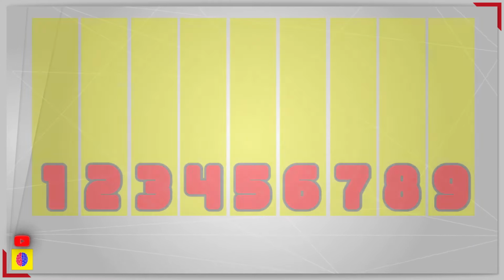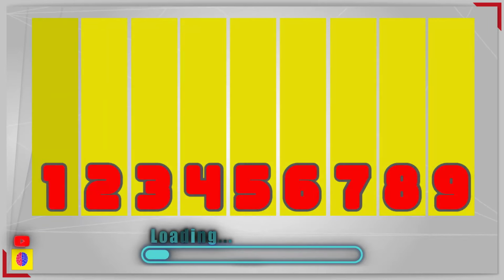More of the yellow I'm struggling with, but luckily I saw this one. Did you?